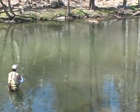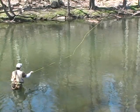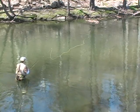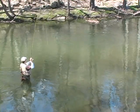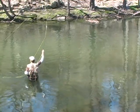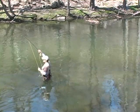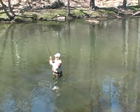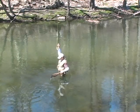So try to remember, stay under control, and when a fish strikes, a gentle lift of the rod is all that's needed. And once the fish is on, keep the rod high. Get the line back on the reel for easier handling. And once landed, get the fish back in the water as soon as possible so he can be caught again.